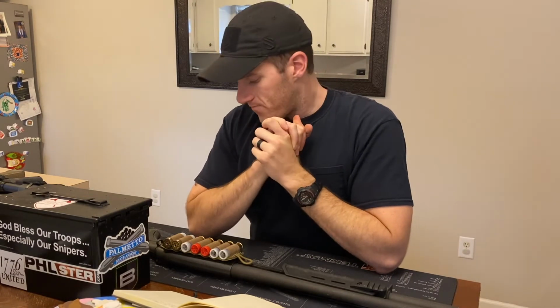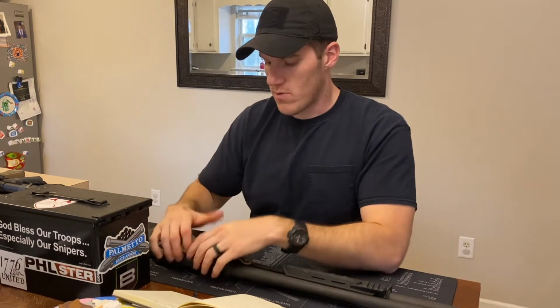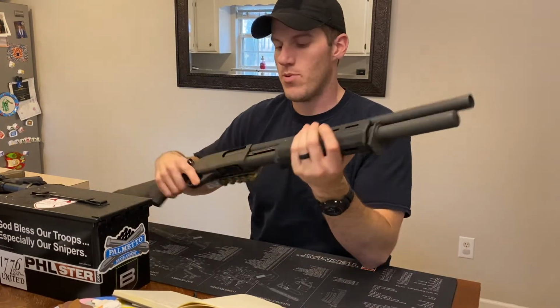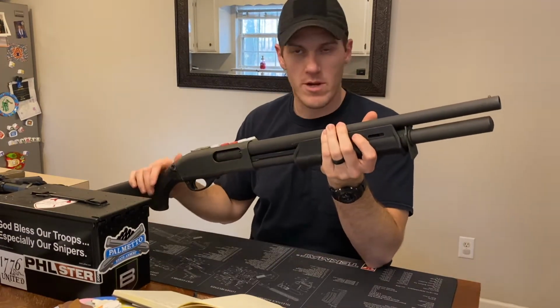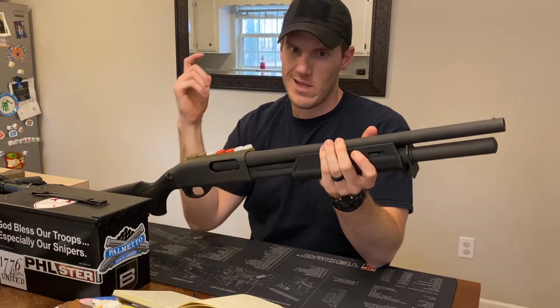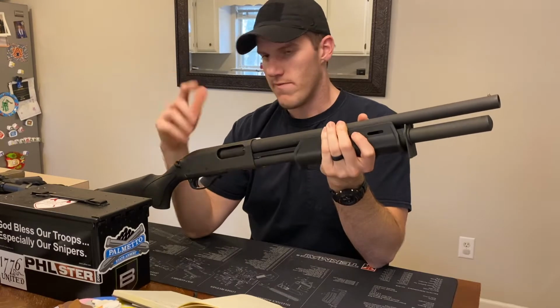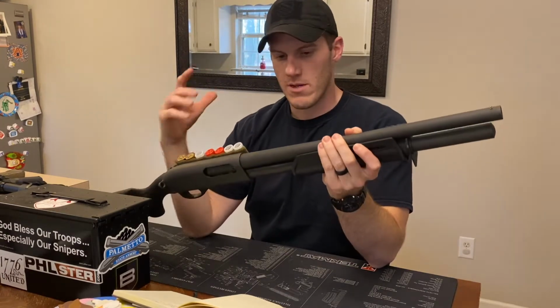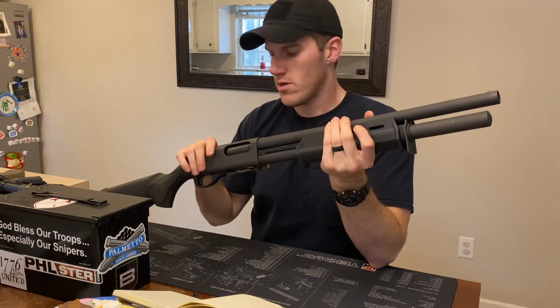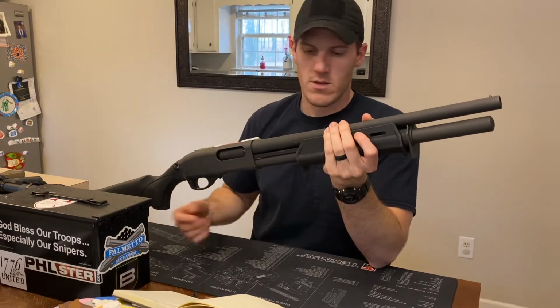Another thing to be aware of, these things run out of ammo very fast. This one, if you put one in the chamber, will hold 7 rounds of 2 3/4. 7 rounds is not a lot. That's like a revolver, something like that. 7 rounds is not a lot. So, as much as you're going to shoot this thing, you ought to be loading it even more.